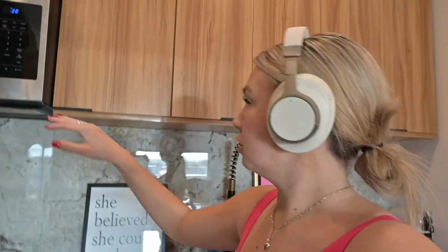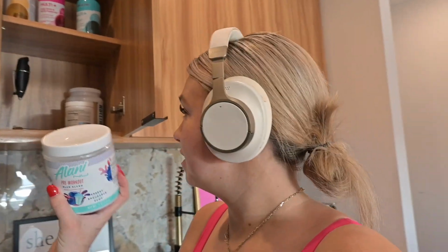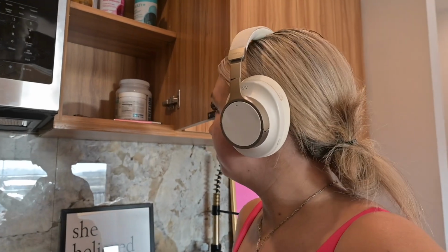But now we're gonna get ready to go to the gym, which is pretty simple. I just make a little pre-workout. I've been using this blue slush. It does give me that fuzzy feeling a little bit, so I will give a disclaimer to that pre-workout, but it does taste delish. So we're going to make a bottle of this and then we're going to head to the gym.